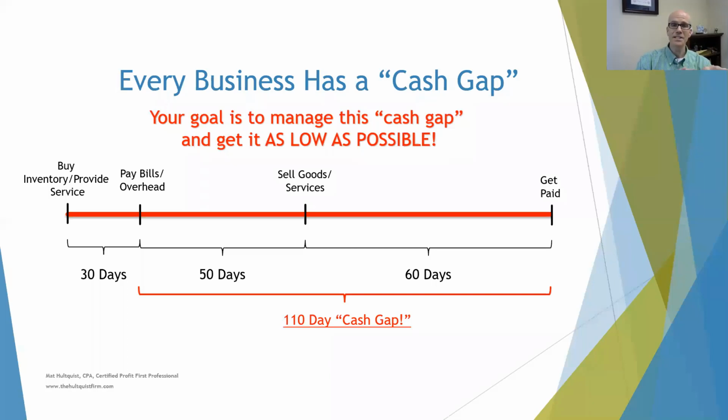Okay, there's going to be some businesses on this webinar that have inventory, some that don't, some that have accounts receivable, some that don't. But this really applies to every type of business. Okay, so day zero, you buy this inventory, you provide this service. All right, so 30 days later, you pay your bills and your overhead. So during that time, between the 30 days, you've got payroll. You may have some other bills that you've got to pay.